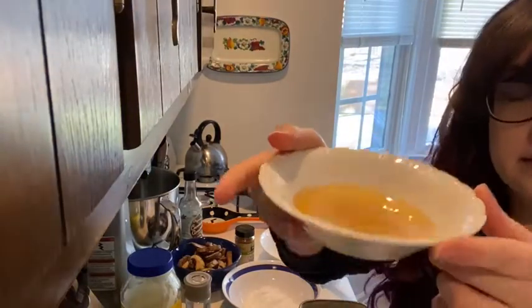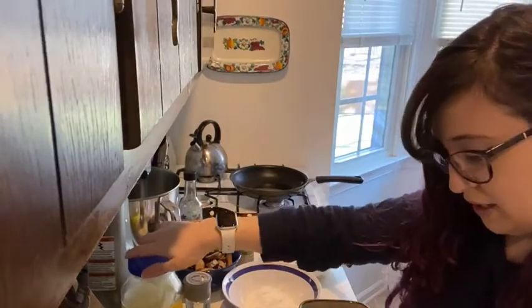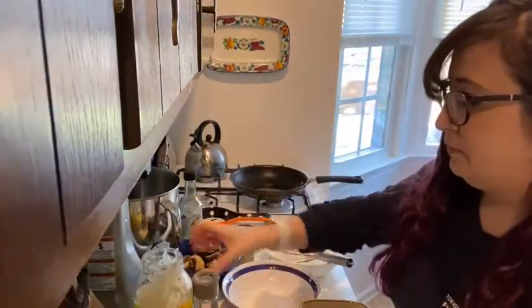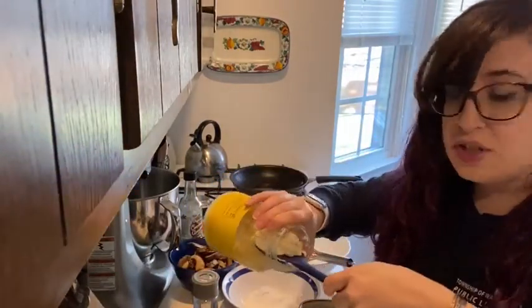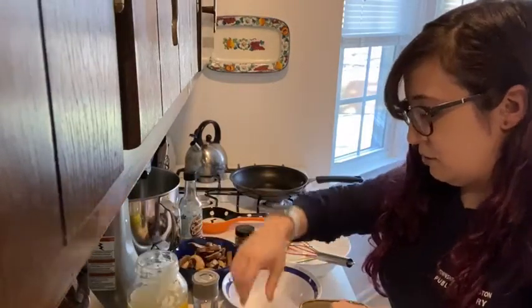There's my honey. It's not crystallized anymore, which is great. So I'm going to do my mayonnaise. It's about a quarter cup of mayonnaise. Right, it's not like a dipping sauce. You don't need it to drown. We're just going to lightly coat the shrimp in it. And also, you don't need that much mayonnaise.